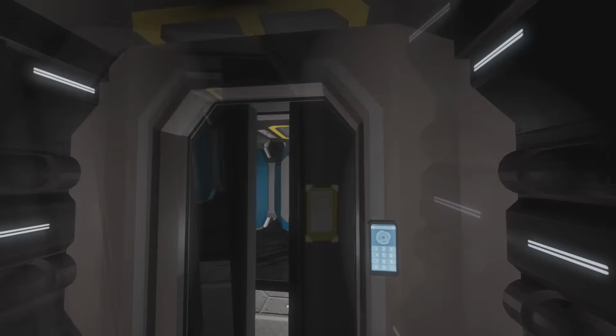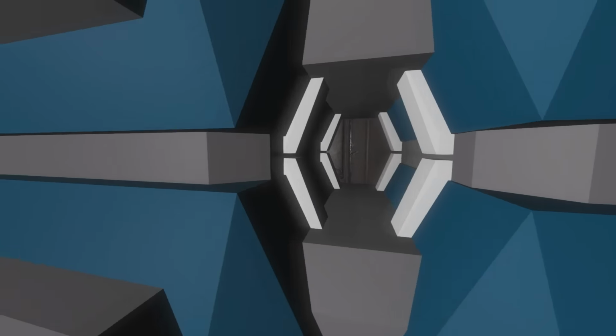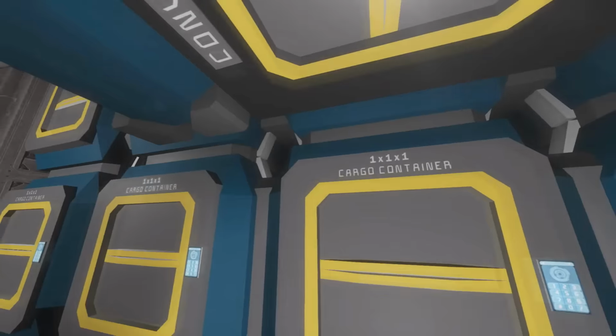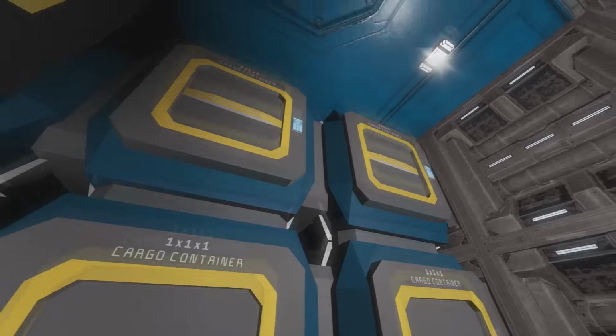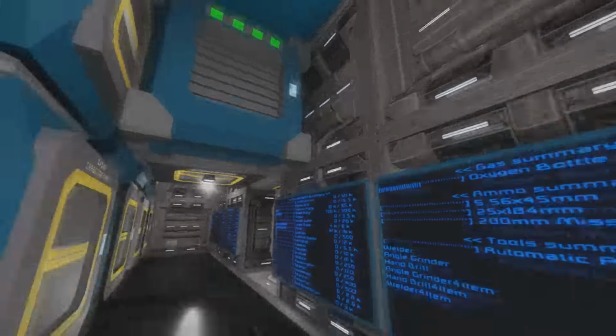On the other side, the ship's cargo hold, which is a fairly small cargo hold, all in all, for a ship. It's 10 small cargo containers. And here on these monitors, again kept up to date by the LCD script, is a full readout of everything stored in the ship. As you can see, it does have a couple of things in, large tubes, motors, all of these. Which I find bloody useful. Love that script.